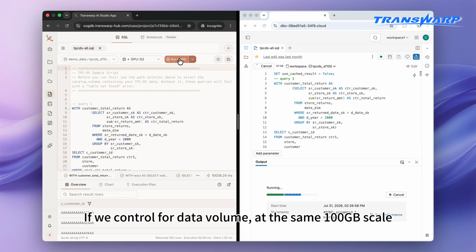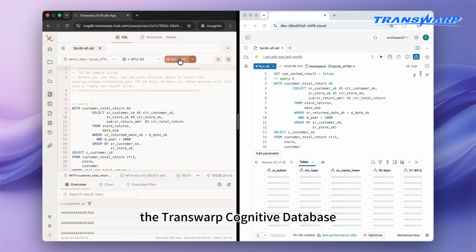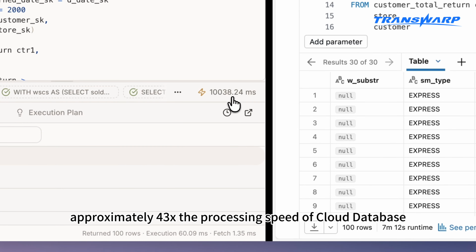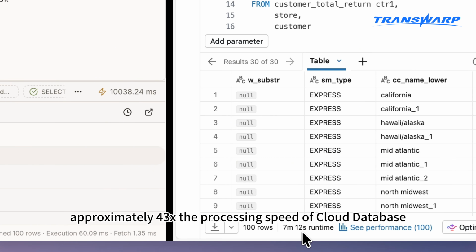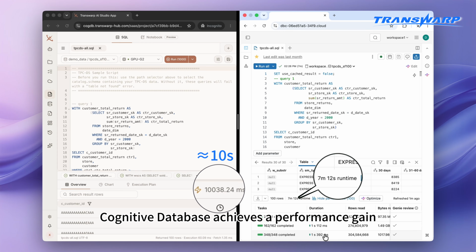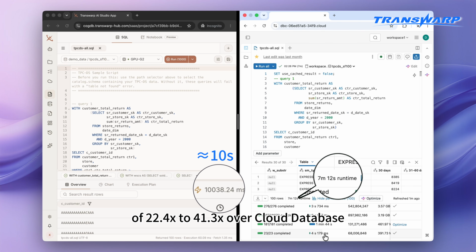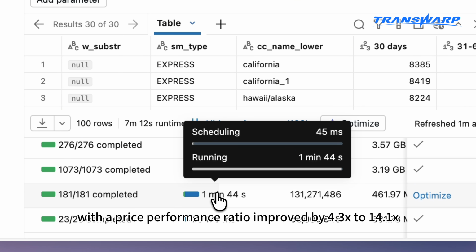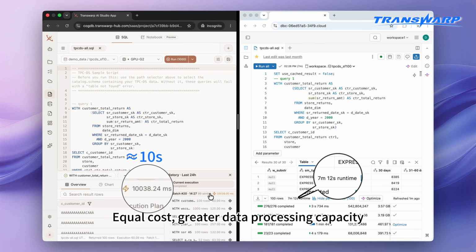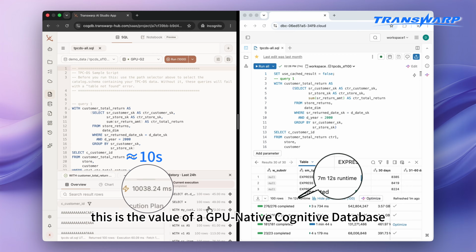If we control for data volume, at the same 100 GB scale, running the full TPC-DS benchmark, the Transwarp Cognitive Database completed it in 10 seconds, while a cloud database took 7 minutes and 12 seconds, approximately 43 times the processing speed of a cloud database. At a larger scale, the TPC-DS 1 TB benchmark shows that the Transwarp Cognitive Database achieves a performance gain of 22.4 times to 41.3 times over a cloud database, with a price-performance ratio improved by 4.3 times to 14.1 times. Equal cost, greater data processing capacity. Equal data volume, faster processing speed. This is the value of a GPU-Native Cognitive Database.